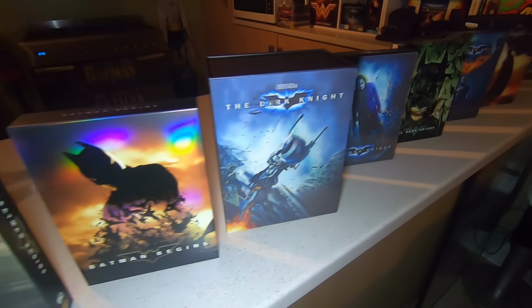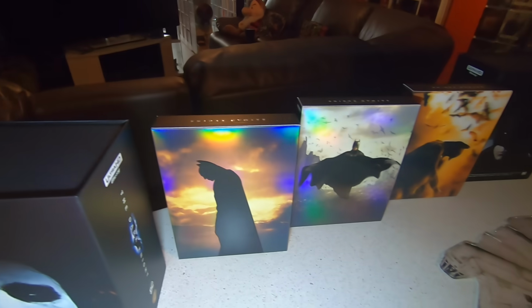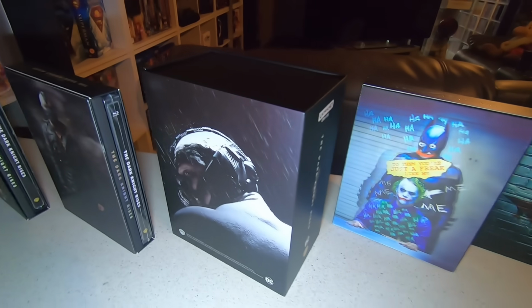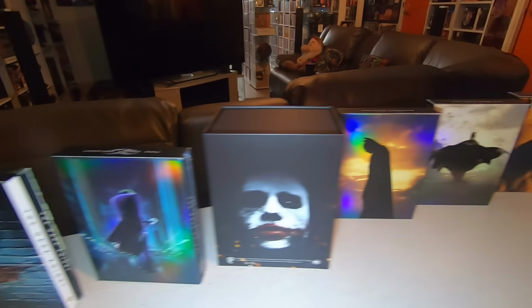So I've got them proudly on display, and the way I've got them positioned is, if we just move around the side, you can see the back artwork of them as well, which is just absolutely beautiful. So we just move all them along. Yeah, dream come true when they release these, because the artwork on them is just absolutely incredible.